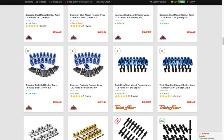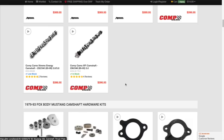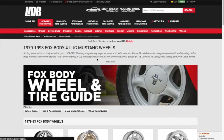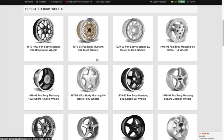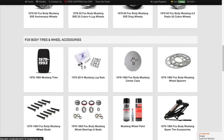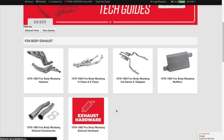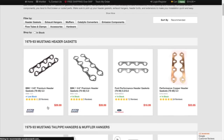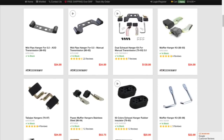Roller rockers. Yeah, cool. So I just wanted to really go through and look at some of the new stuff that they've got. Let's see, wheel-wise, nothing new that I see for 4-lug at least. Exhaust. There is something over here I want to show you guys. Right here. Flow tubes. Where are they at?